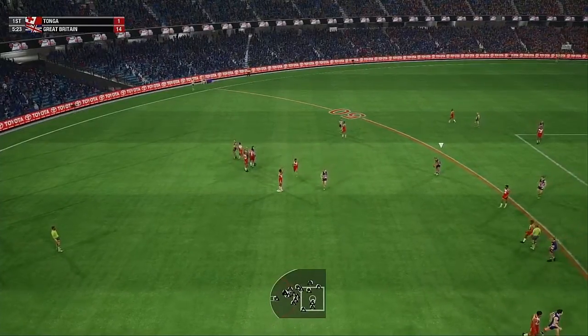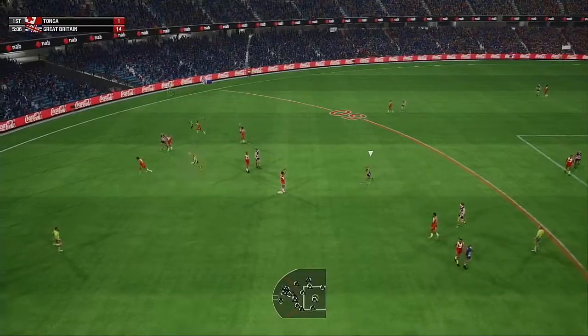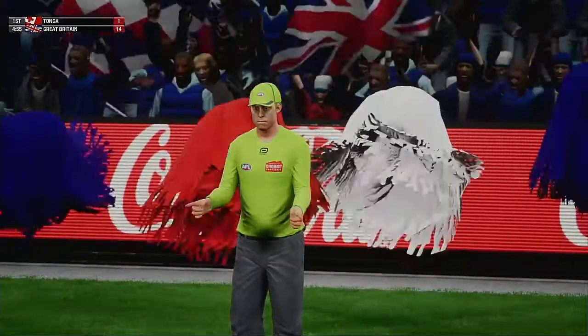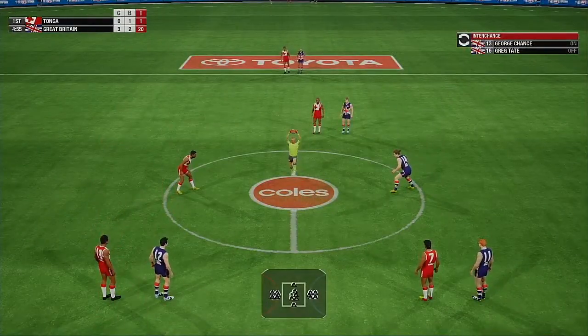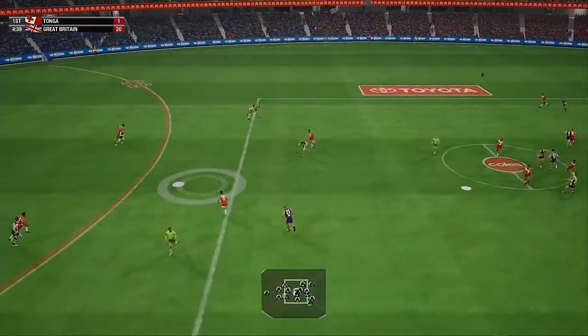40 metres from home. He goes it alone. I think it's got the legs. It's there. He puts through his first goal. Celebrating hard. Great Britain could kick the last three goals. The margin is 19. Thumped clear. He's got the football now.